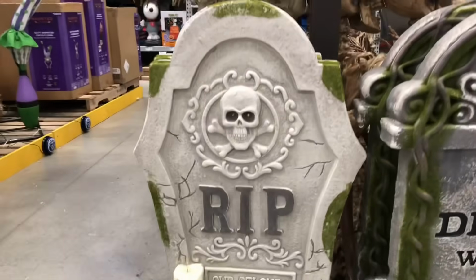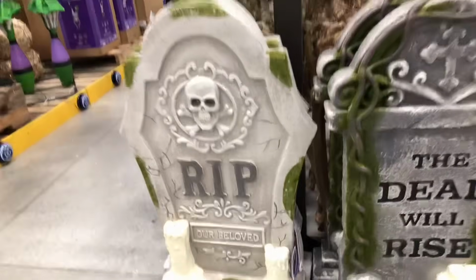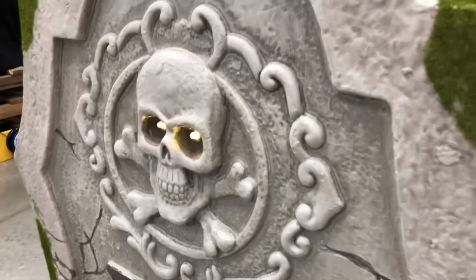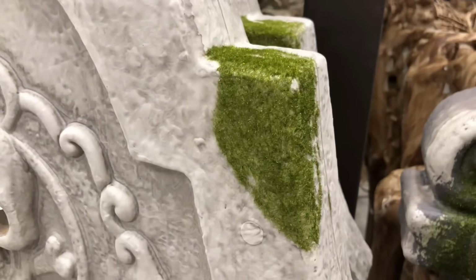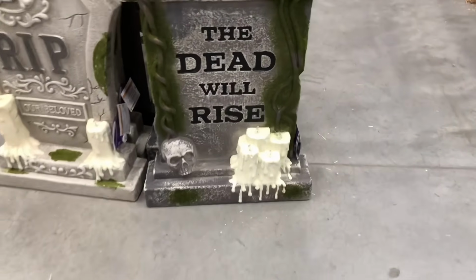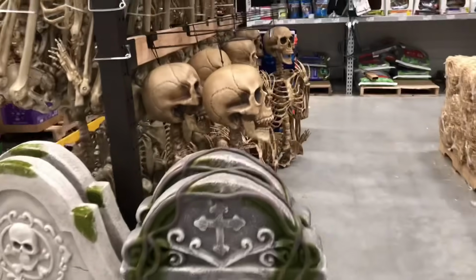Here we have some big tombstones now. I'm pretty sure this one will probably light up. These are cool looking, I guess. Not terrible. Oh, they do have a try me. Let's see. All right, white lighting on the eyes and candles. Not bad at all. And I do like the look of it, especially the moss. That's a very unique touch. This one also has the moss going on with it, and the candles will just light up there. The dead will rise. Let's hope so, for Halloween at least.